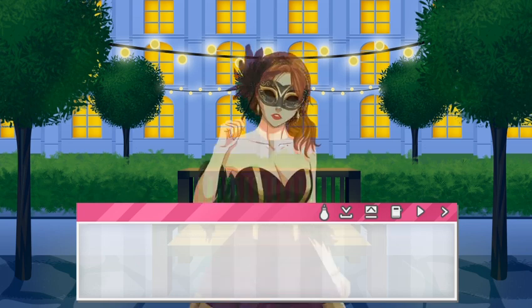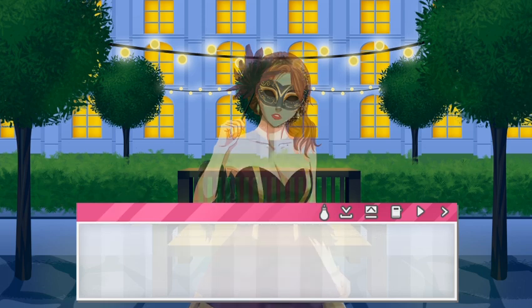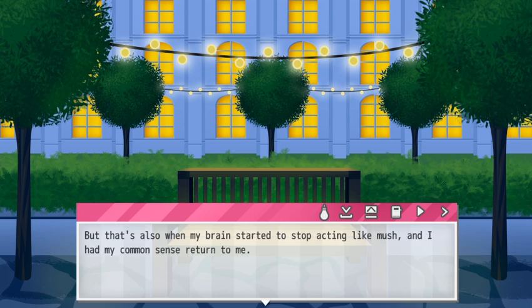It's the drunk cousin. "Neil, there you are! I've been looking all over for you. Wow, hold on there. I told you to take her home, not ravish her on the spot. It was Neil." We both jump away from each other, flustered that someone caught us making out. But that's also when my brain started to stop acting like mush. I had my common sense return to me.